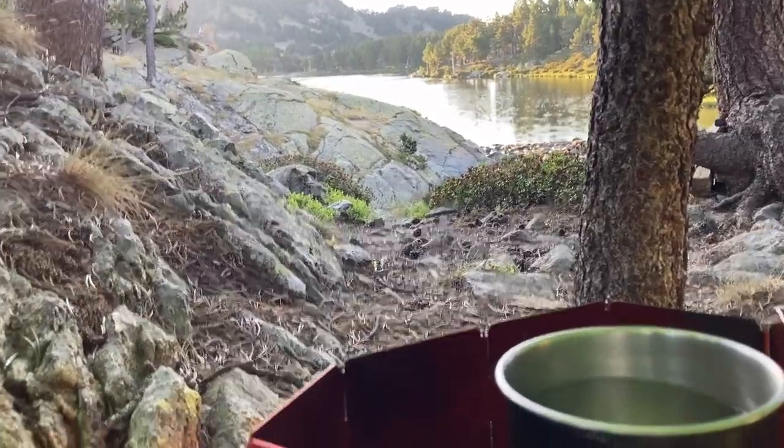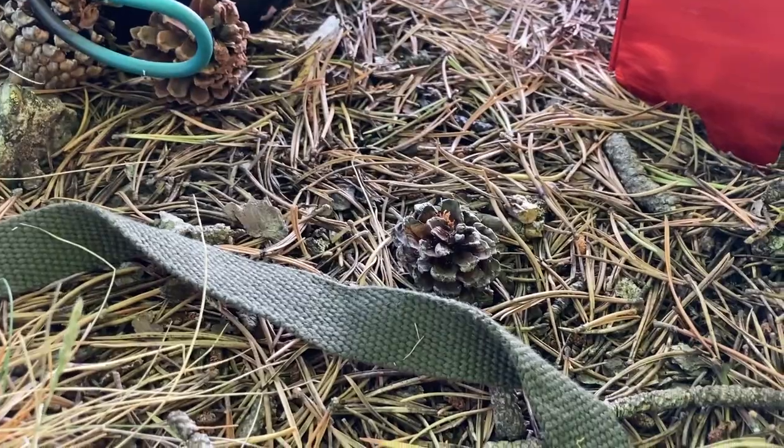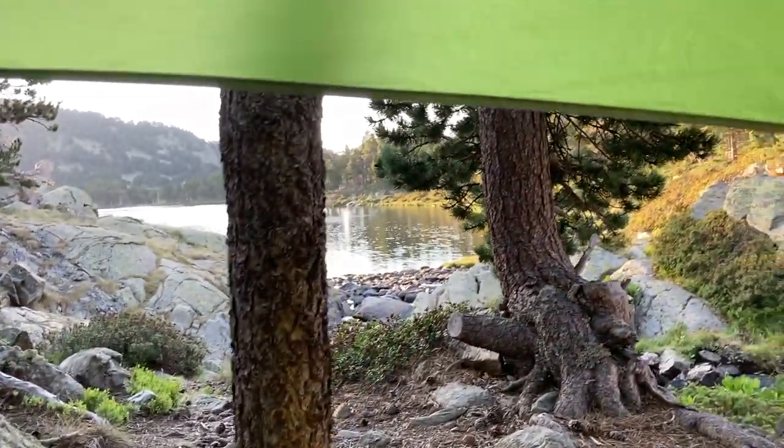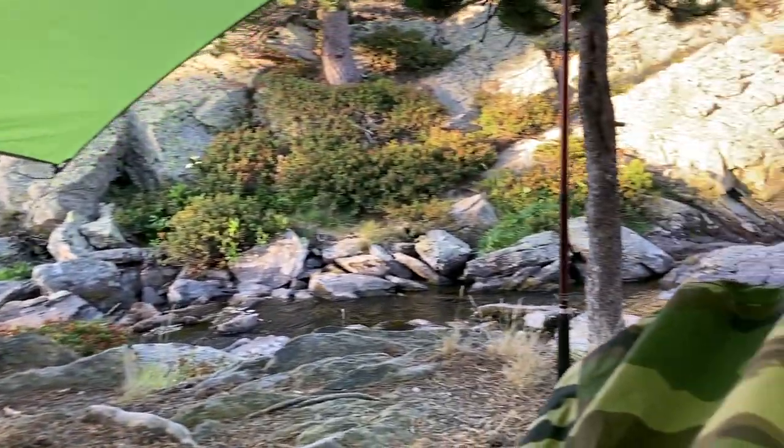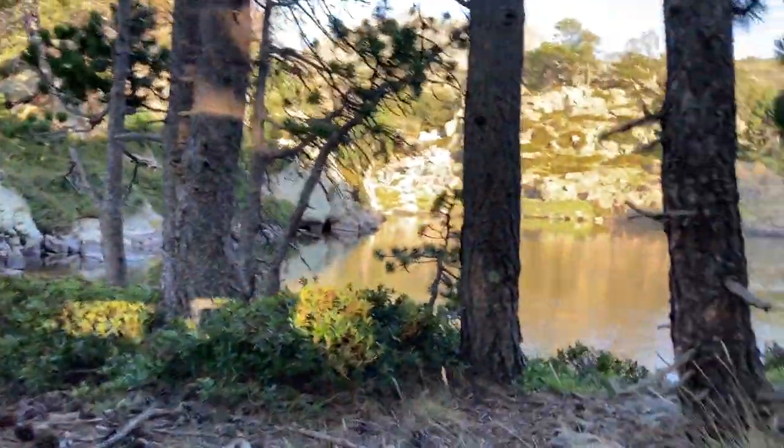There's something nice about being right on the ground with the pine cones. It feels sort of up close and personal. I got my tarp set up kind of low. I can still see almost everything I could see yesterday. And the lake over here, I can see when I'm lying down.